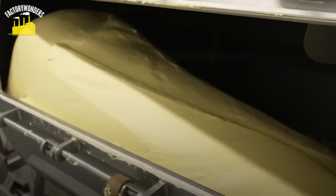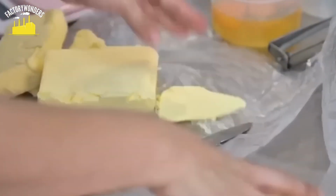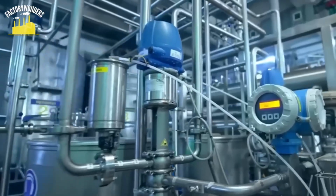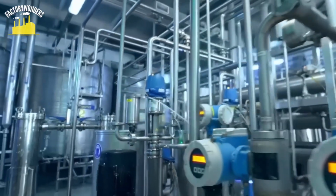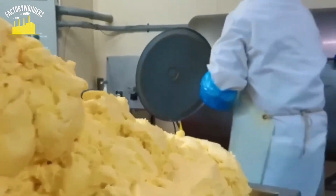Then, the large blocks of 50 kilograms of butter are unwrapped and cut into slices using thread. Then these slices are spread into a traditional system called the malaxage technique. This 19th century technology was brought back to the modern butter houses by a Frenchman named Jean Vis.